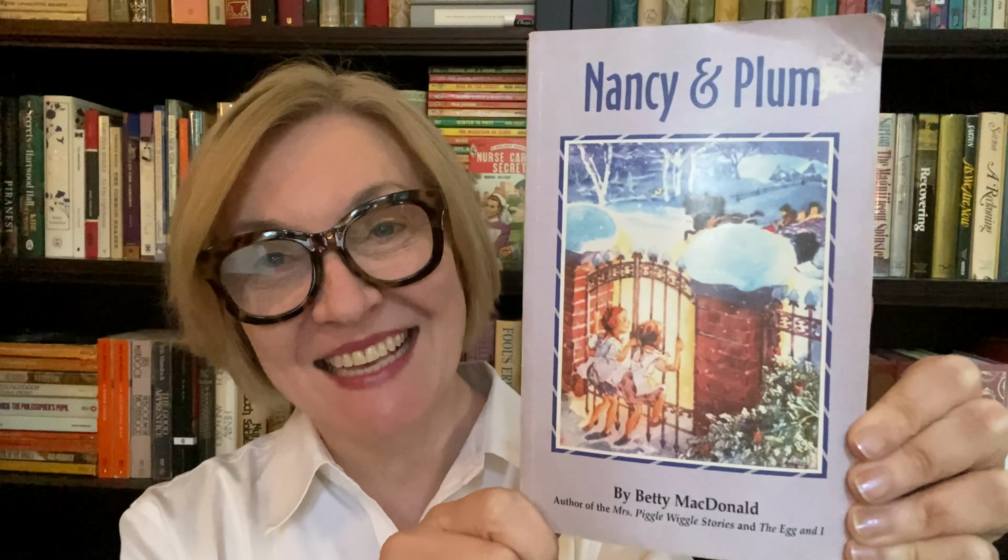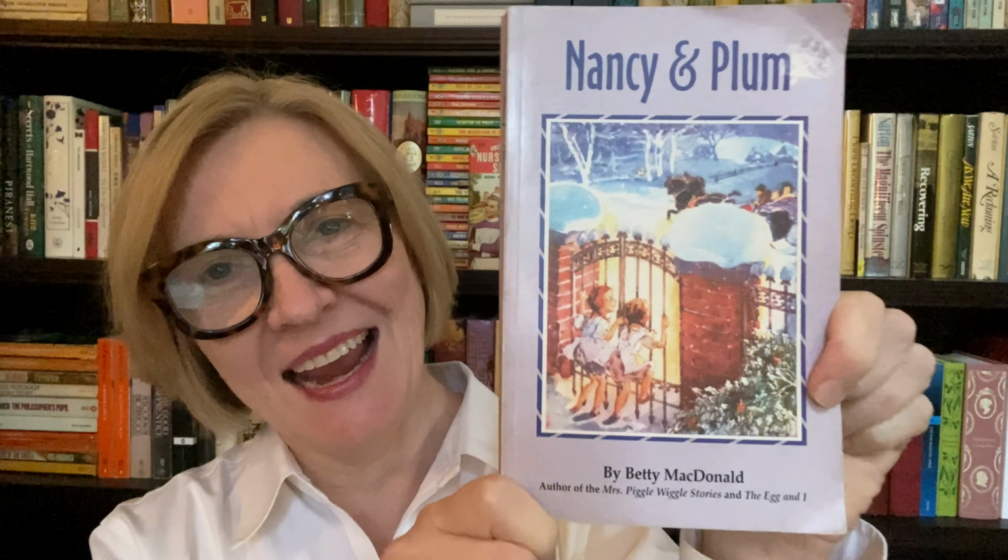Next, this is Nancy and Plum by Betty MacDonald. And this is a middle grade book about two orphans, siblings, who are in a bad orphanage situation. I'm not sure what it is about bad orphanage situations that I find so appealing, but I do. And this has got some really cozy Christmas scenes. It's got some kids not being cared for scenes, which I think can be a little troublesome, but it's really cozy, very wintry, really Christmassy, and a cozy middle grade book to read this time of year.